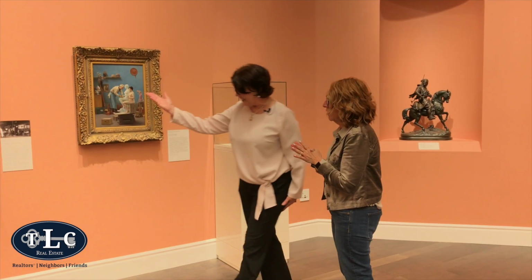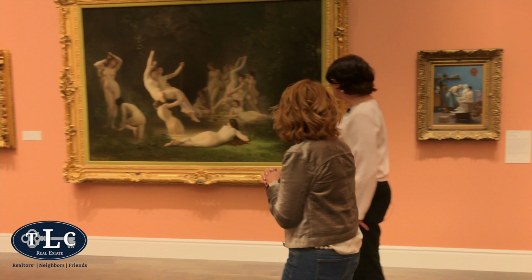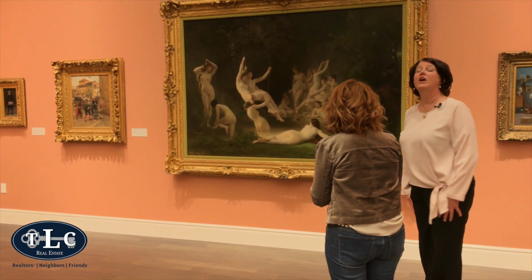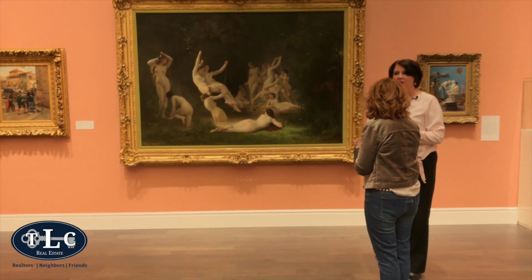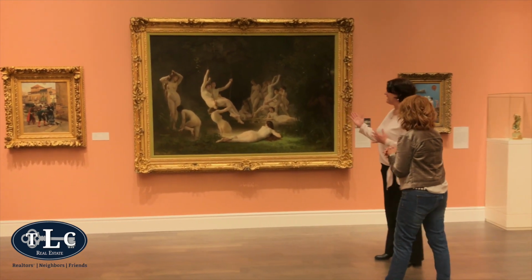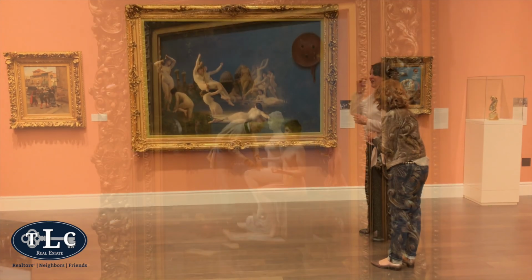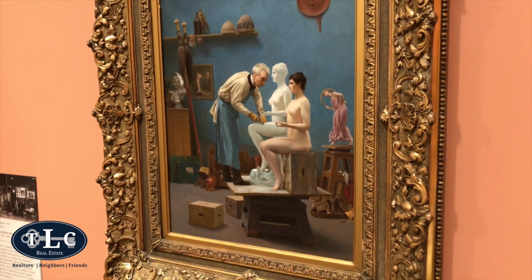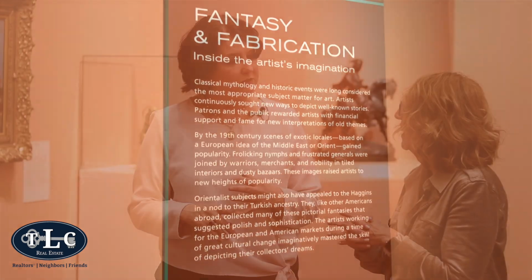And so this is Nymphaeum by Bouguereau. It is probably one of the paintings that we are most recognized for. The Haggins in general did not collect any nudes. A lot of people have joked that when you own a Bouguereau like this, you don't need to collect many. It is funny, when they did a remake of the movie Wild Wild West with Will Smith, this painting is in the back of the bar, if anyone follows that.